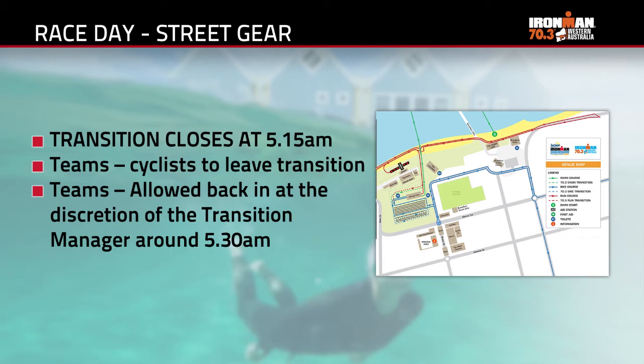Team cyclists can then wait with their bike until the team swimmer passes them the timing chip. Upon receiving the timing chip, the cyclist can take their bike and continue out of transition. As the team cyclist re-enters transition, you must rack your own bike before you pass the timing chip onto your team's runner.